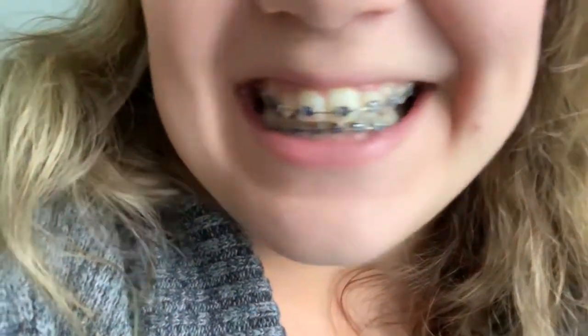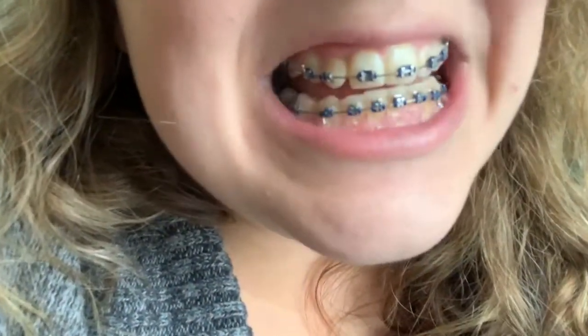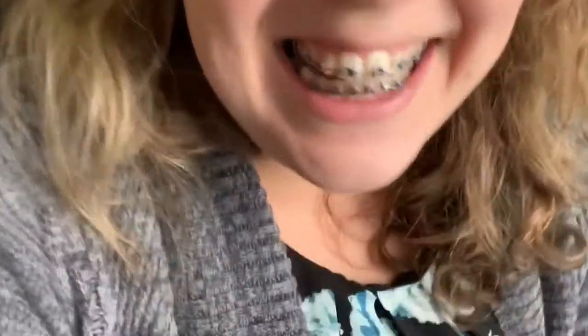And I'm just happy with the progress. It's looking really good. It's still got some time to go, but it looks really great. The holes here are still there, but I don't feel like they're as significant as they were. It still makes it a little hard to eat certain foods.